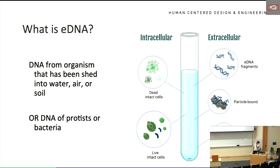So it's DNA that is shed from an organism. Basically, there's DNA floating around everywhere in this room right now that's coming off of our bodies. It's on everything. If you go in a swimming pool, it's in the swimming pool. Maybe the swimming pool's chlorinated, so it might go away quickly. But in a pond, there's DNA from all of the organisms that have swum through it, or in the ocean.